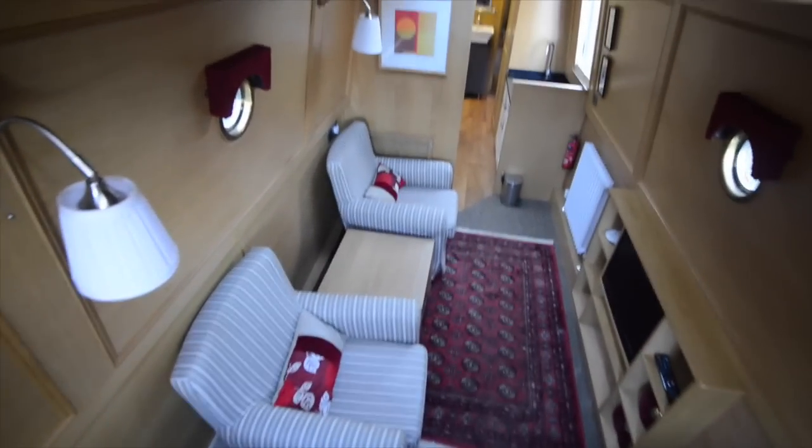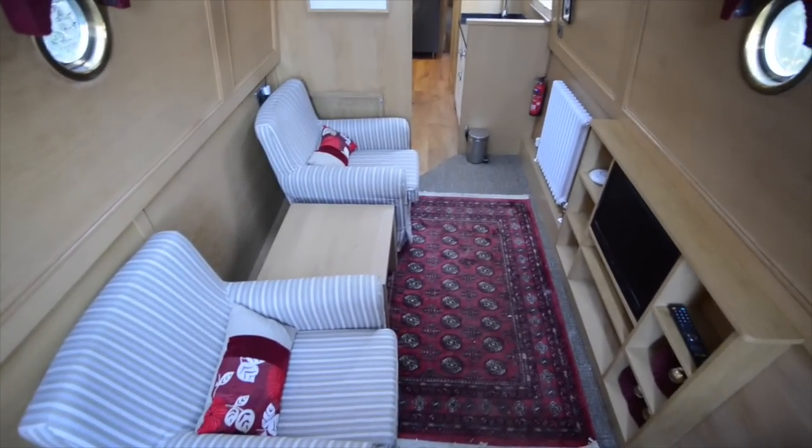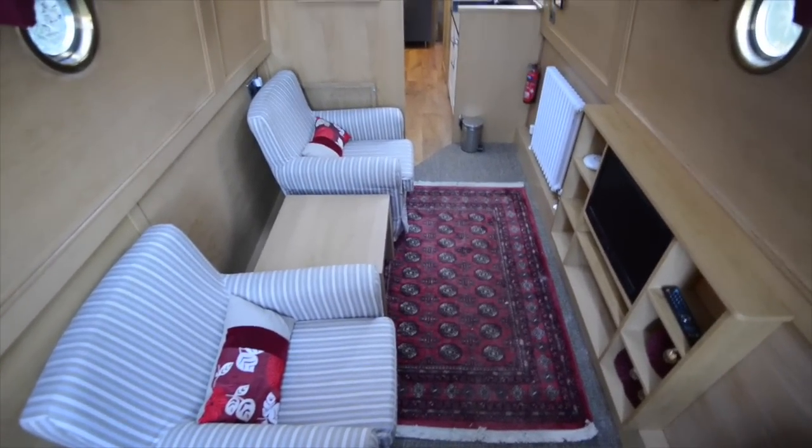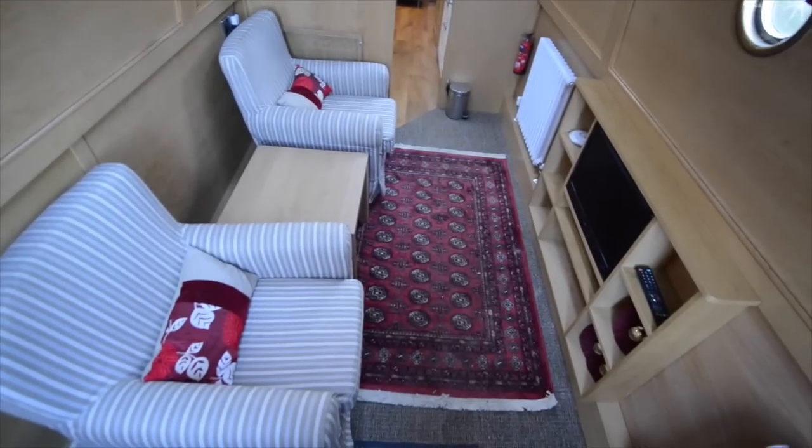In the saloon, you can see you've got freestanding furniture. Currently, two extremely comfy chairs. I can tell you that because I sat on one of them whilst I took part of this video to show the television screen and stuff off. And you have a table in between as well.